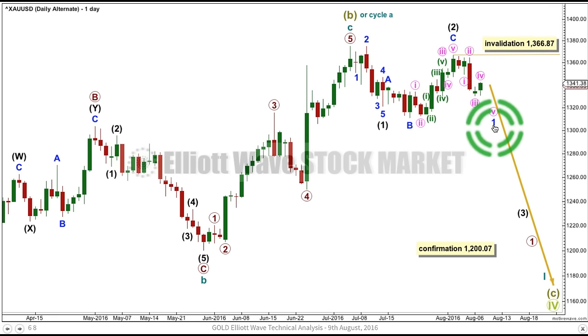So far we could have an incomplete impulse for the first 5 wave structure down, subdividing 1, 2, 3, 4, 5. 4 can't move into wave 1 price territory above 1349.24, I think it's 0.24, and that's why a new high above that price point by any amount at any time frame within the next day would give me so much confidence in that main wave count.